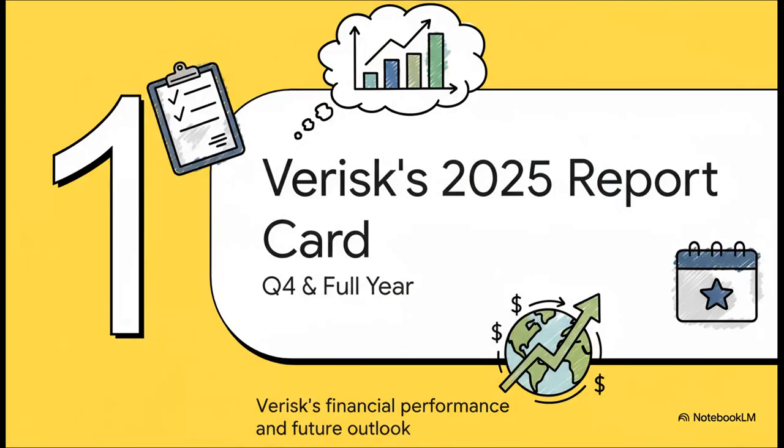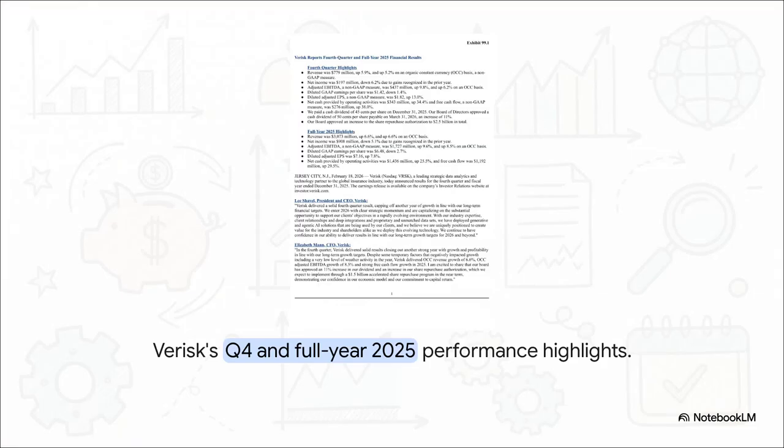Okay, first things first. Let's pull up Verisk's overall report card for 2025. This will give us that high-level, big-picture view of how they did. So just so we're all on the same page, everything we're about to unpack comes straight from the source. This is Verisk's official financial release from February 18th, 2026. No speculation, just the facts.